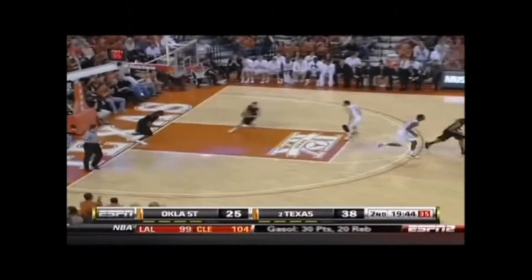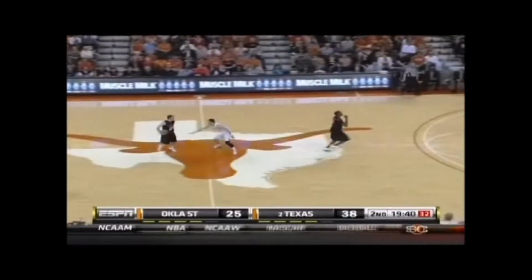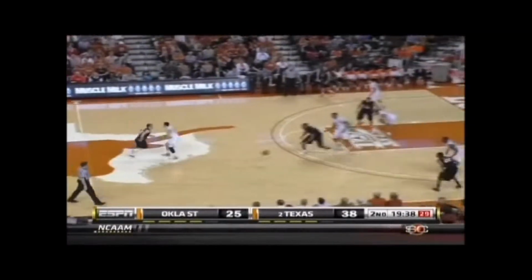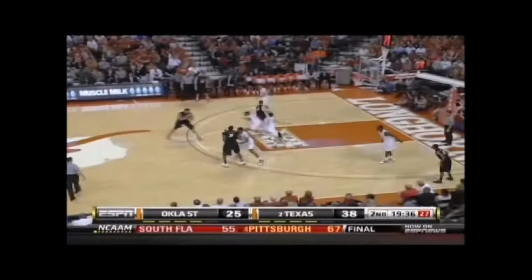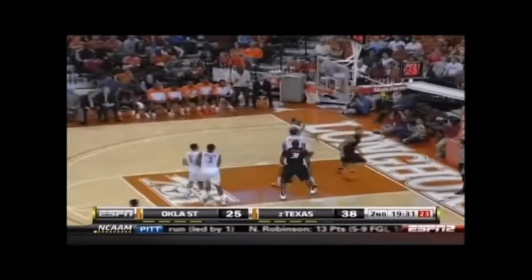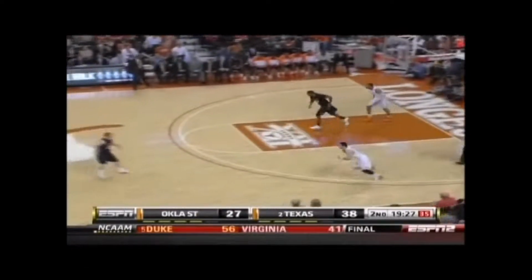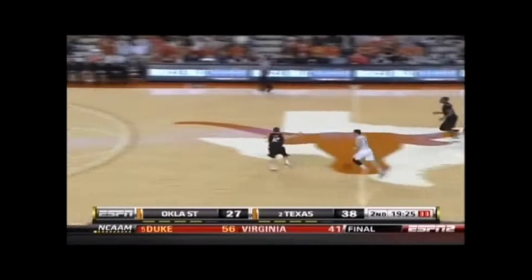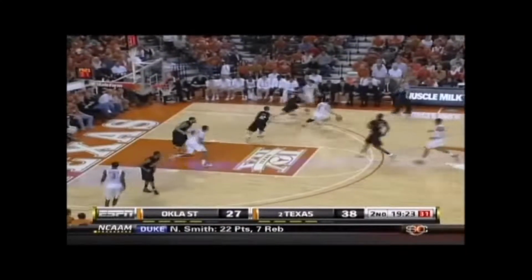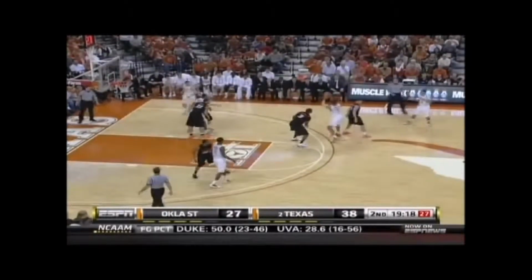Gary Johnson gets them out of the gate quickly here in the second half. The average score at halftime of the last 6 games has been Texas 41, their opponents 25. So actually Oklahoma State bucking that trend a little bit here. Marshall Moses gets an easy one to start the second half. It's a good set play coming out of the half for Oklahoma State, finding their go-to guy, Marshall Moses, underneath the basket. Texas has really struggled coming out in the second half.